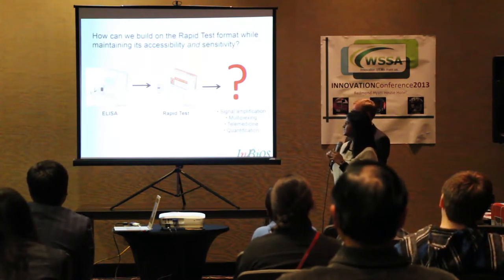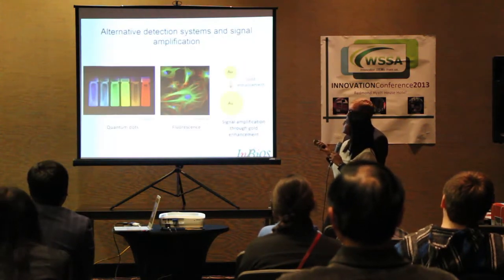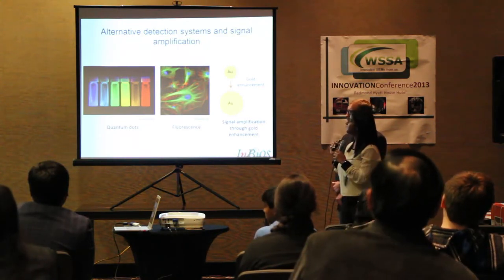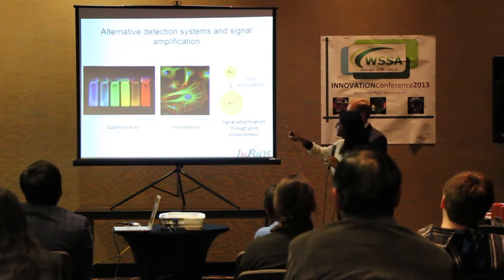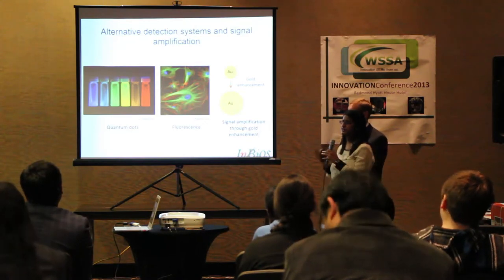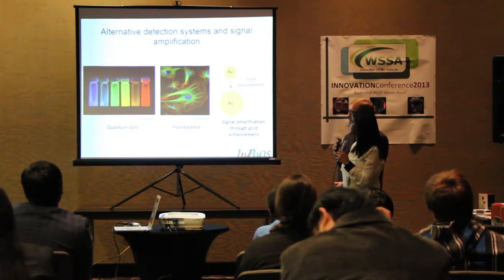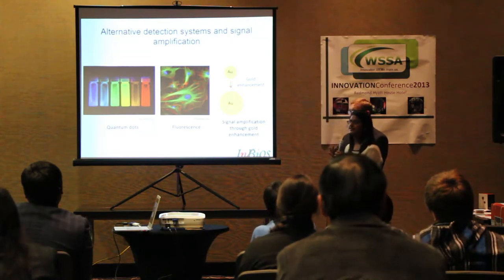For example, we could try different detection systems. So here we have quantum dots and fluorescence. And those could be useful for improving sensitivity, and also because you can have different colors or different systems, you can potentially be able to read different things on a test, so multiplexing. Additionally, we can potentially do signal amplification. For example, if we have our small gold particle that we normally have, if we add this simple gold enhancement solution, we can cause the particle to grow bigger in size and improve sensitivity.